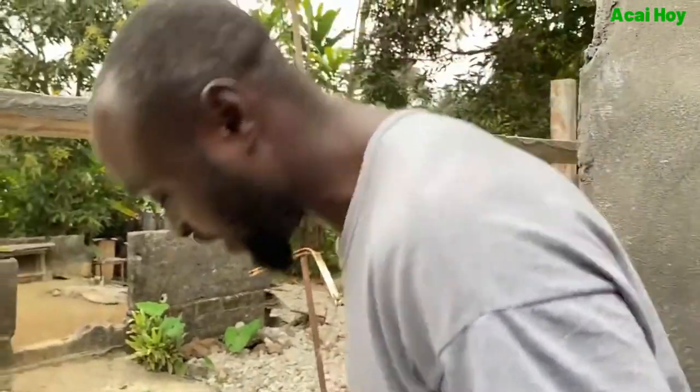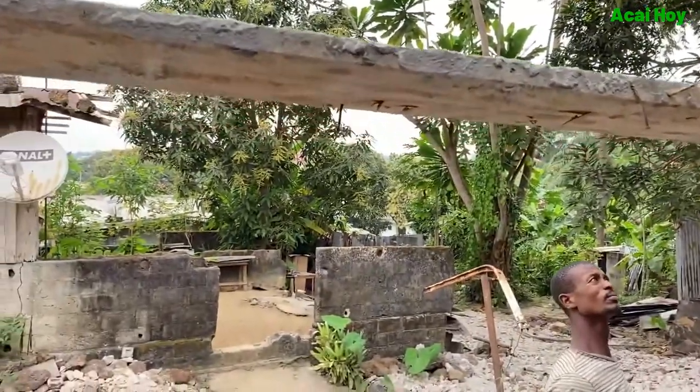You can see right here, this is the back door, the back side of it. This is the back door. Let me just go down. This is the back door.